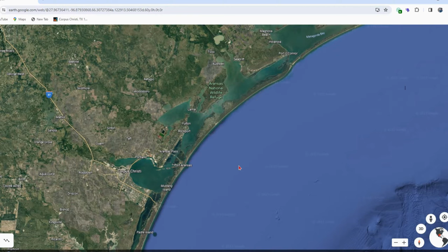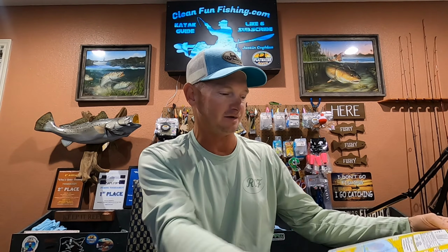But so the second way to find some good areas is to use Google Earth. This is what I do every single day, man. I study Google Earth. I'm kind of running out of stuff to hit, running out of new areas. I have fished everything, but if you study Google Earth, I'm going to show y'all a few things to look for on Google Earth as far as structure goes.